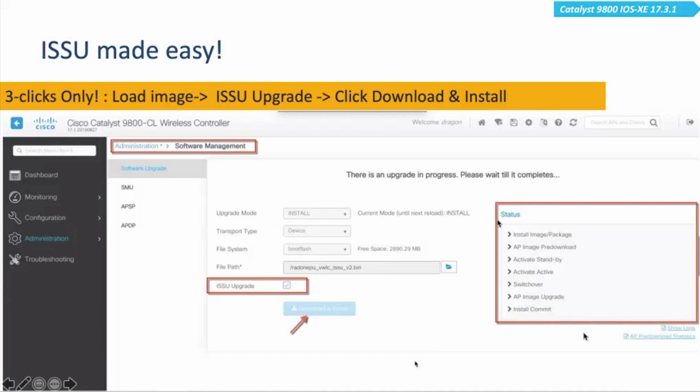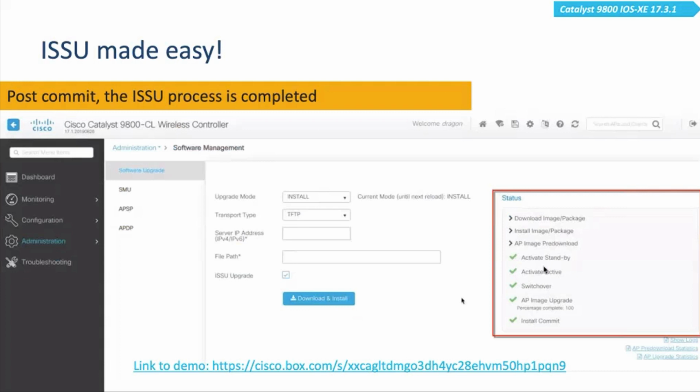And all of those functions can actually be monitored here on the right-hand side. There is a status dialog box, and you can expand this, and this goes into all of the logs that are related to this upgrade process. Once it's complete, you'll see that there is a check mark against all of those. So you can see where you are in the process.